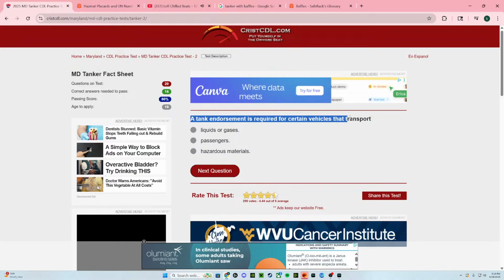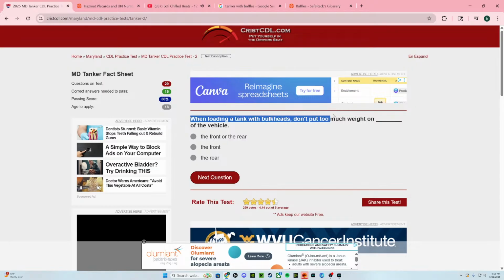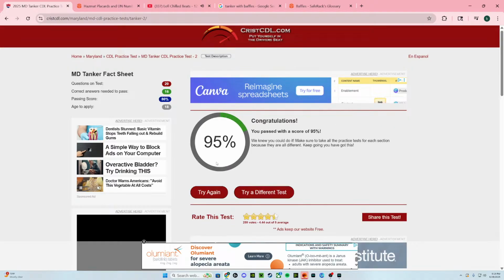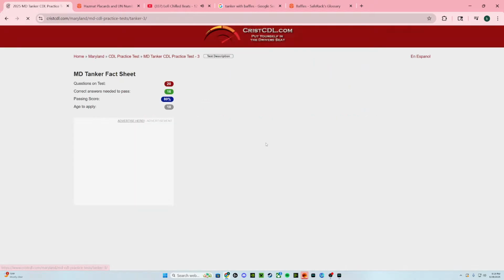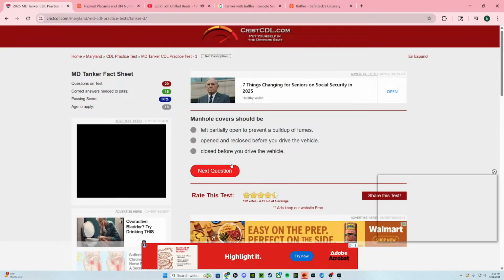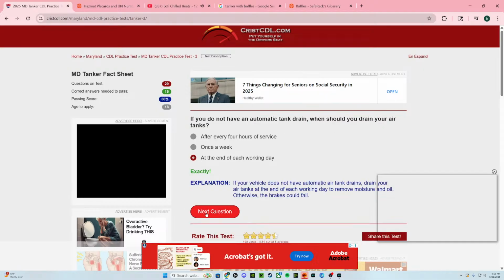A tank endorsement is required for certain vehicles that transport liquids or gases. When loading a tank with bulkheads, don't put too much weight on the front or rear of the vehicle. On a long steep downgrade, once you've reached your safe speed, brake until you are going 5 miles per hour slower. Manhole covers should be closed before you drive the vehicle. If you do not have an automatic tank drain, when should you drain your air tanks? That is at the end of each working day.